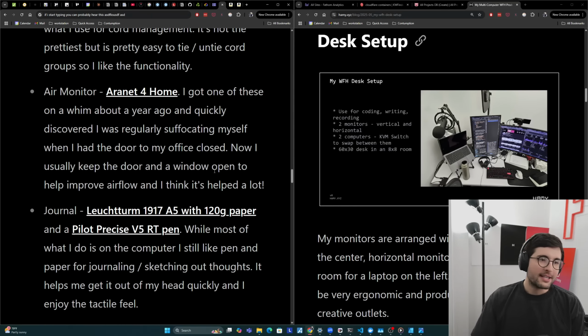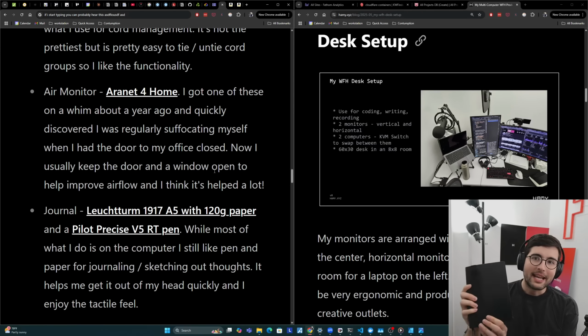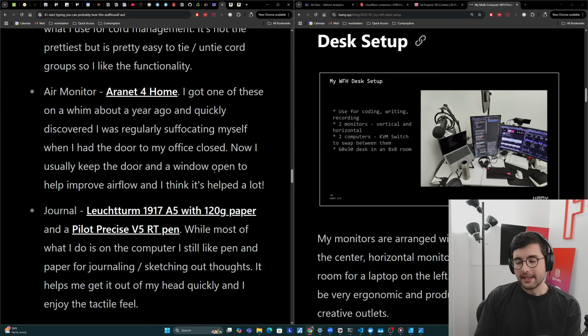For a journal, I have this Leuchtturm1917 A5 with 120 gram paper, and then I use a Pilot Precise V5 pen. Most of what I do is on the computer, which is great, but I do find that drawing thoughts out or sketching things out sometimes just helps you think better. And so I always have it on hand. I have one here that I keep on my desk full time, and then I have one in my backpack. I have one on the couch where I usually sit.